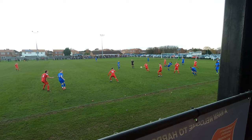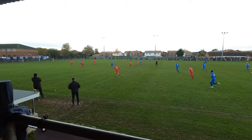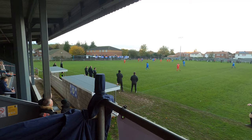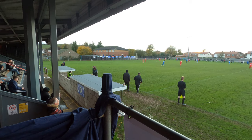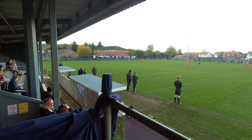Harrowby has got that. Number 9 there has got some space. Finds the number 7, he's chasing it down and gets it. Could this be the chance that Harrowby needs? No, not at the moment. The two number 7s having a go at it. Harrowby can still regain this and find something. Deflected off the Harrowby man, and it's going to be a Bridgnorth throw in. Not yet.